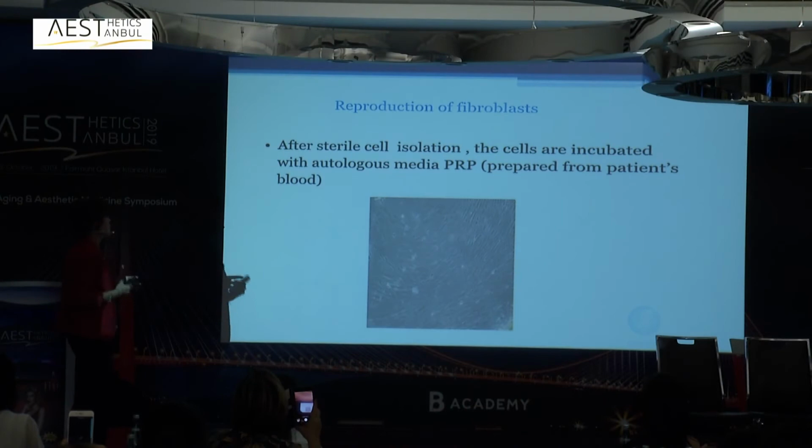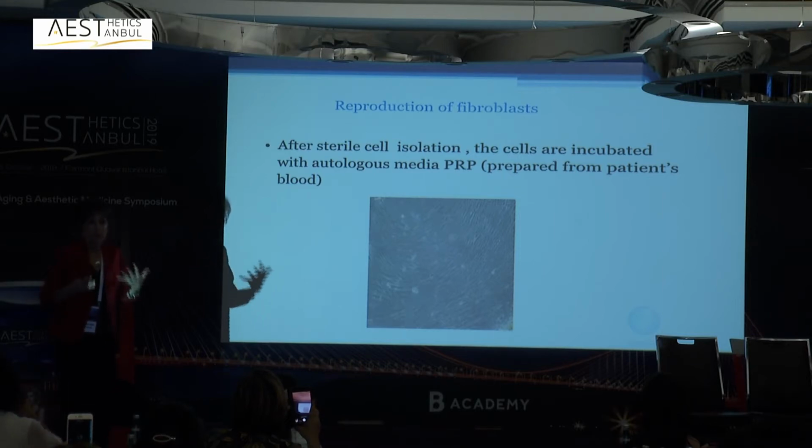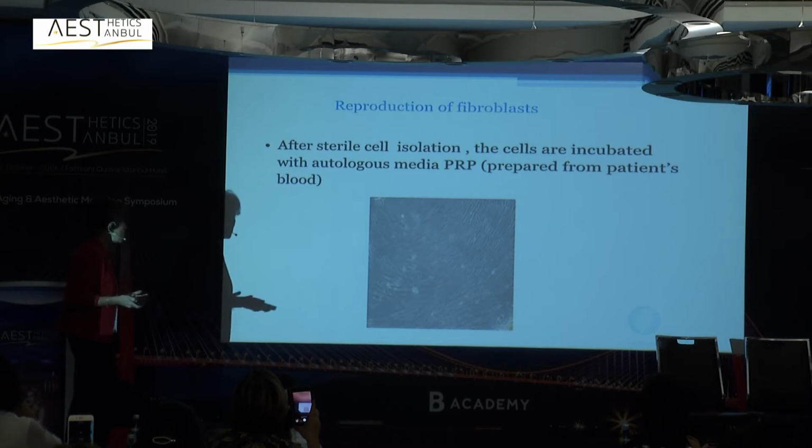In 6 to 12 hours, the sample should be transferred. Of course, we need a GMP lab for fibroblast cell culture, which I work with Gancourt providing this obligation. And at the lab, after sterile cell isolation, the cells are incubated with autologous media PRP. We use PRP during our cell culture. Why? Because we know that 5% active PRP promotes the proliferation of dermal fibroblasts.